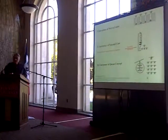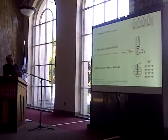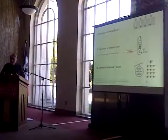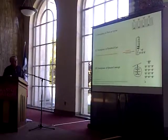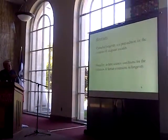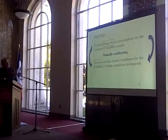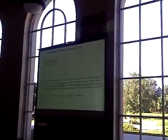So with greater longevity, you have more division of labor, and these create nests and so forth that can protect them more, reducing mortality even further. Anyway, it's a self-reinforcing system. Okay. Now the main point: extended longevity is a precondition for the evolution of incipient sociality. Sociality in turn creates conditions for the evolution of further extensions in longevity. Okay, these are self-reinforcing.